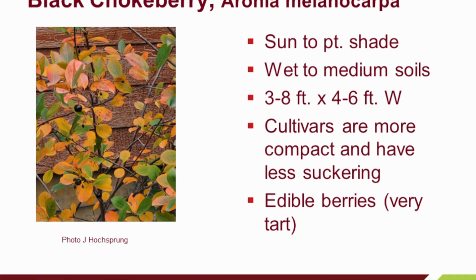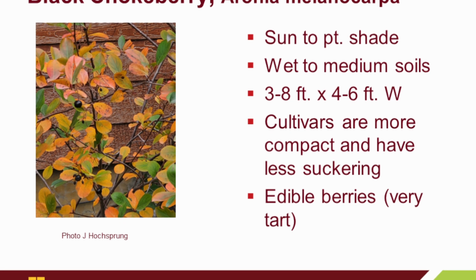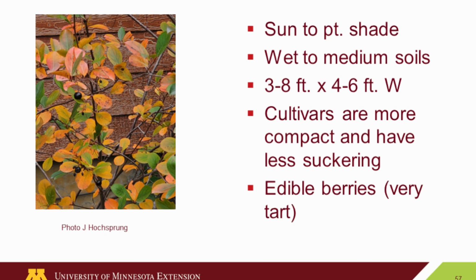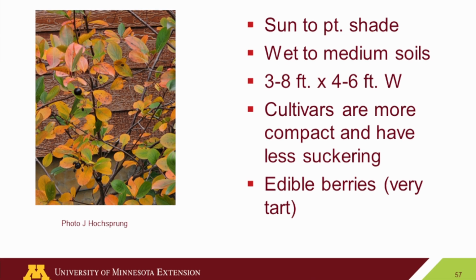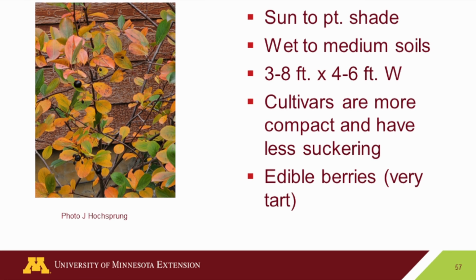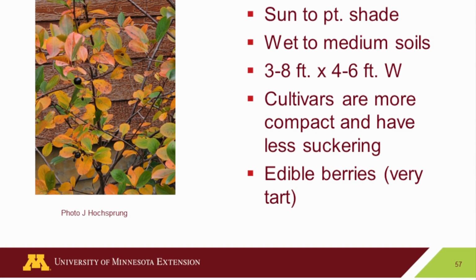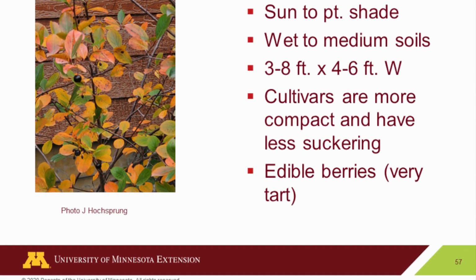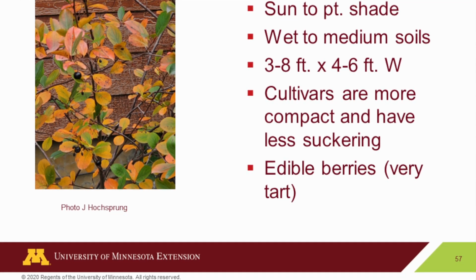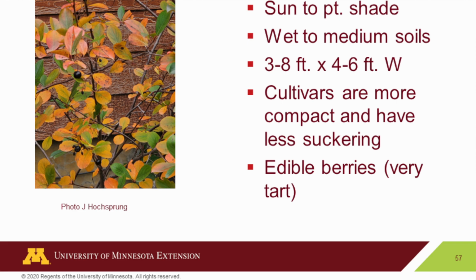It has really pretty fall color, oranges and kind of burgundies on the leaves. So if you like that fall color, that's another good one for that. I'm trying to think of what some of the cultivars are. I think Viking is one. I'm sure if you look it up, you'll find plenty to look at. But this is just a really neat shrub.